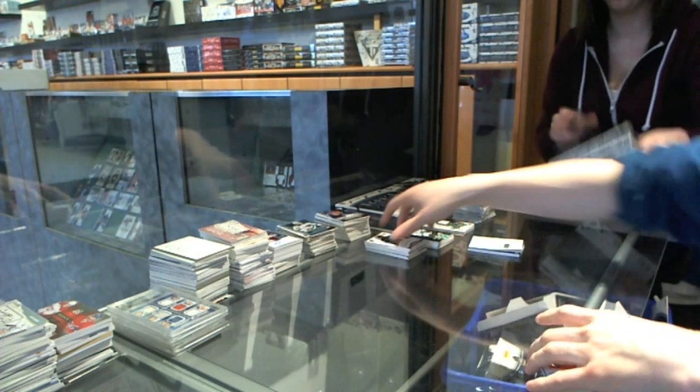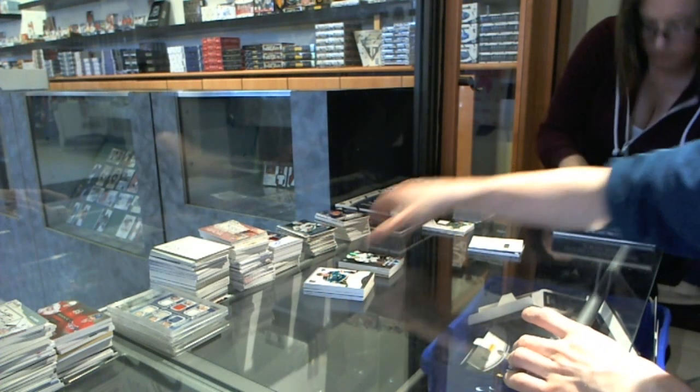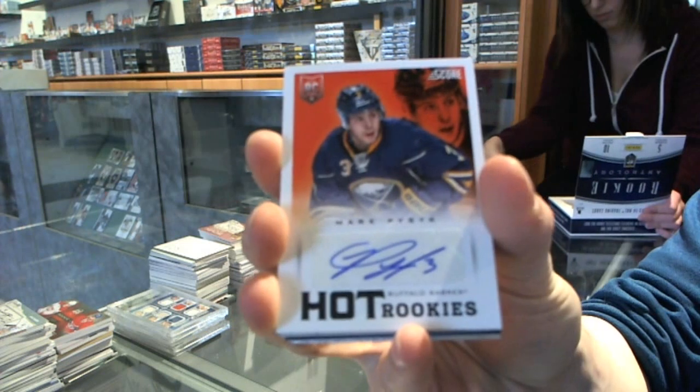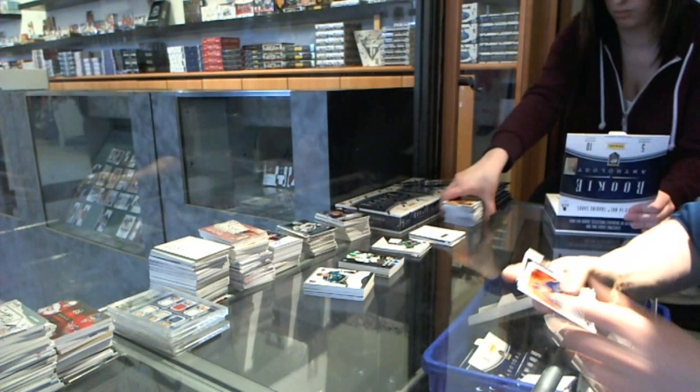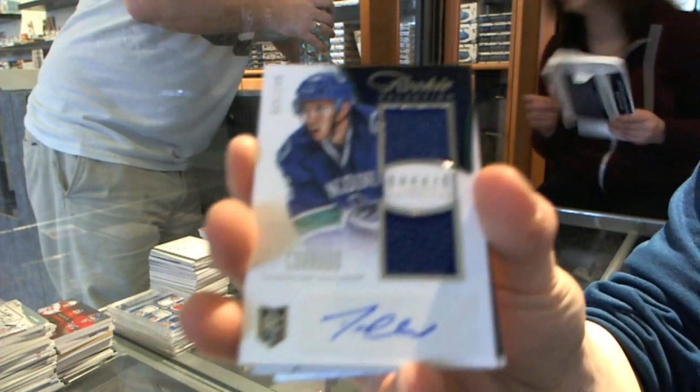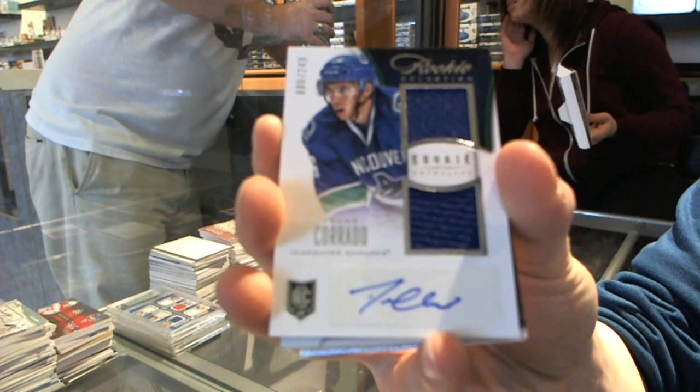All right, we've got a score rookie autograph for the Buffalo Sabres, Mark Pysyk. We've got a rookie selection, dual jersey and autograph, number 249 for the Vancouver Canucks, Frank Corrado. If you can make it, don't rush them.